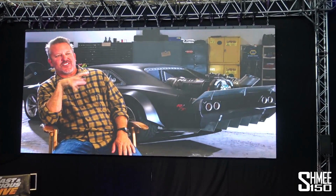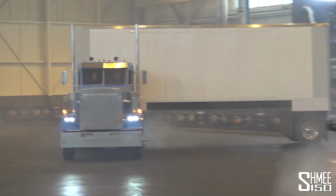And we popped down here to the secret location to find out what preparations have been going on, as this is gonna be hitting a road near you in January. So let's go have a look at the cars and see what they've been up to.